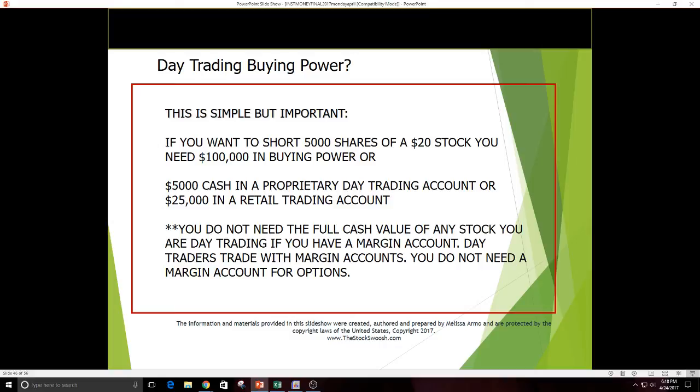If you made $2,000 in a trade that day, you could take it out the next day if you want to. Boom. There's no money tied up. It's not frozen or tied up. This is you're in and you're out.